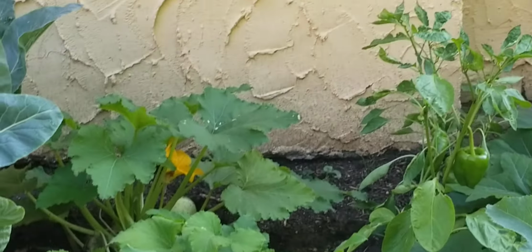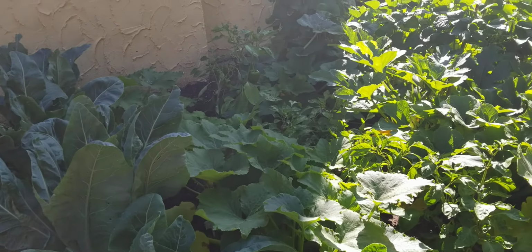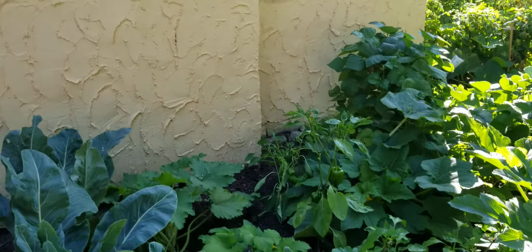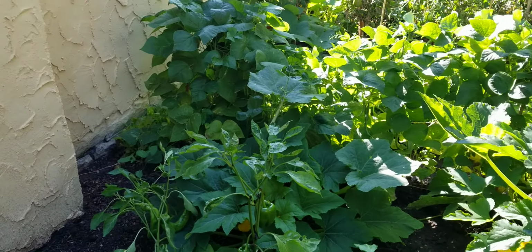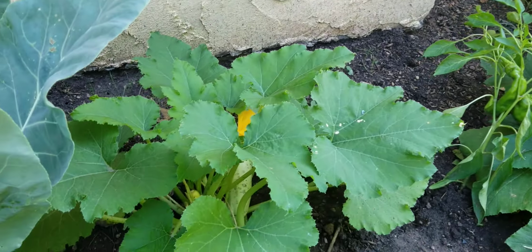And of course, let me go ahead and get back into the garden. I wanted to show you the Genovese squash, which I have not grown in the past. This is the first season for that. And it does look a lot different from my other zucchini, so I'm going to go in here and show you what that looks like.